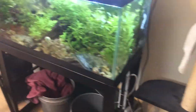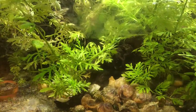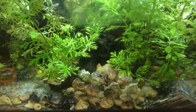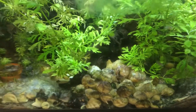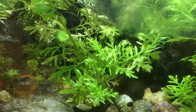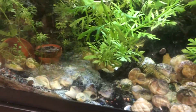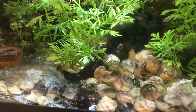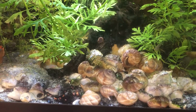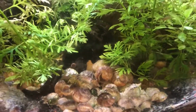We move over and feed the Lake Tanganyikan tank. So they get fed the tropical bug bites and the small variety. It's about the only fish food I have that's small enough for them without just doing baby brine shrimp. And you're probably like, but is there any fish in the tank? We'll see them come out of the woodwork here, or the jungle. My Lake Tanganyikan jungle tank.